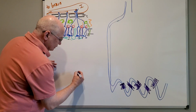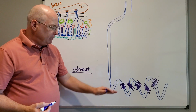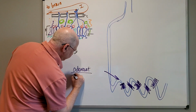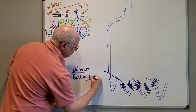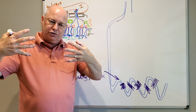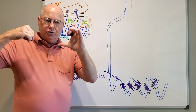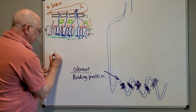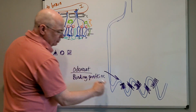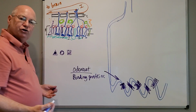Now, let's say I have these molecules called odorants. An odorant is any substance that can trigger olfactory transduction. These proteins in the cell membrane are called odorant binding proteins because of their three-dimensional shape and their electrochemical properties. If a certain odorant comes in close proximity to certain ones of these, it'll bind. Another odorant will bind to a different receptor and a different receptor. So if I had odorants that had a three-dimensional shape like a little wedge or a circle or a square, then these odorants would only bind to these odorant binding proteins. This odorant would only bind to certain odorant binding proteins, and so on and so forth.